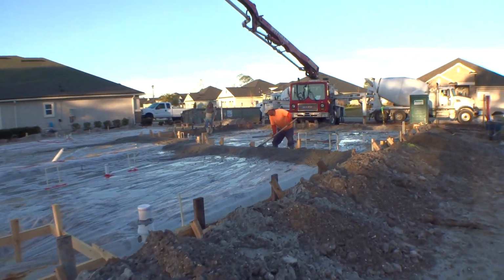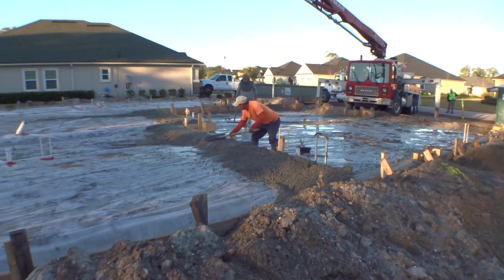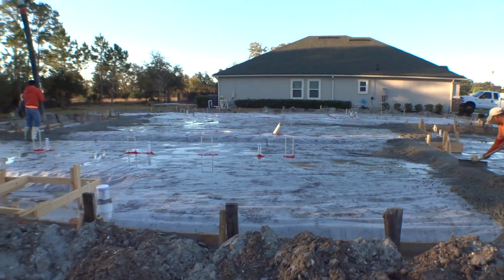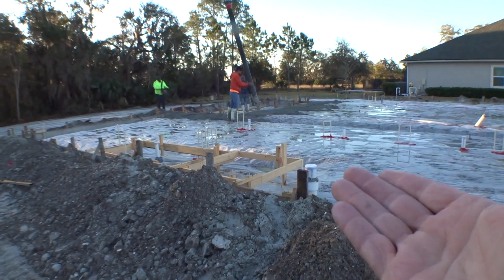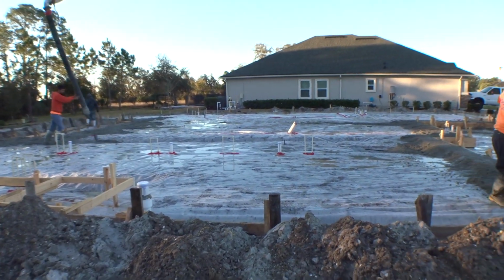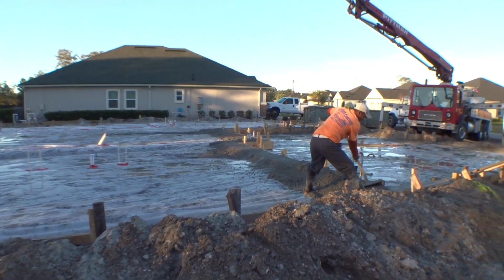Now, what type of slab are we pouring? What kind of foundation are we pouring? This is called a slab on grade. And what grade is, it's a slab, of course, we know what a slab is. Grade is just the dirt it's setting on, the height of the dirt. It's called slab on grade. Okay? There is multiple types of foundations, which we'll get into here shortly.